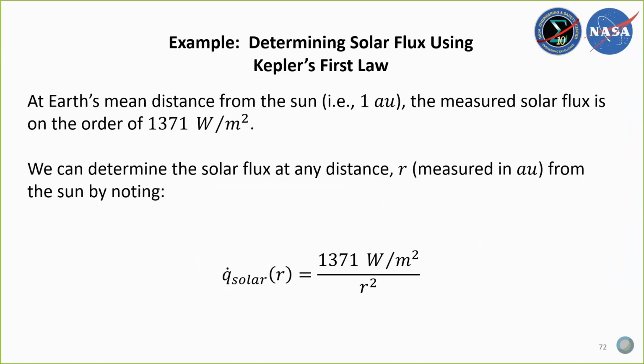Now, let me draw another sphere around the sun at any distance. Let's put it out at 2 astronomical units. If I look at the total amount of energy crossing that sphere or any sphere, it has to be the same. It's conservation of energy. But at 2 astronomical units, that surface area is 4 times that of the sphere at 1 astronomical unit. So at 2 astronomical units, the solar flux crossing that sphere is only 1/4 of that crossing it at 1 astronomical unit.